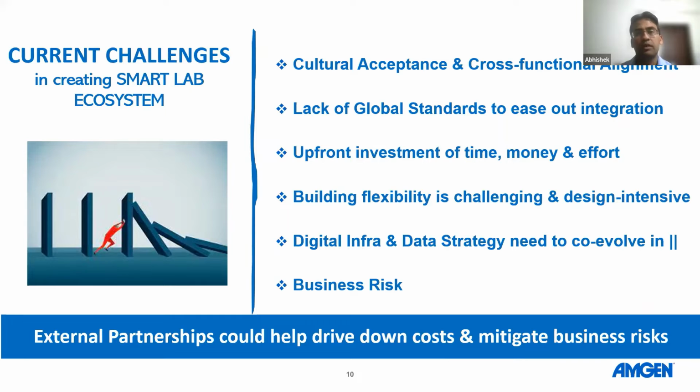productive way. Further, because of the variety of systems emerging all across, there's a lack of global standards. They still cannot be integrated seamlessly. You need a dedicated team of engineers, computer engineers, to program them. The integration of these labs requires a lot of investment of time, money, and effort. And then with that comes the business risk.